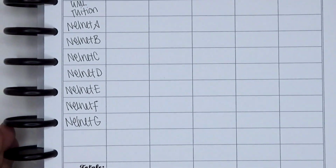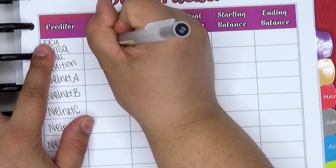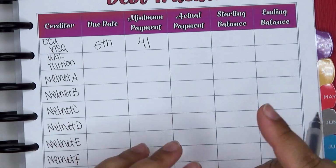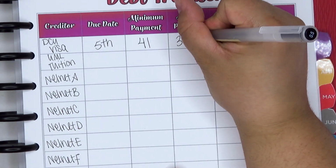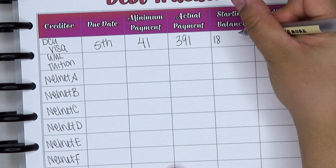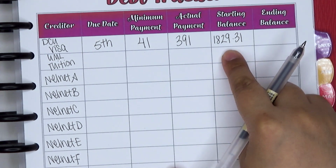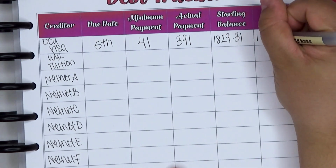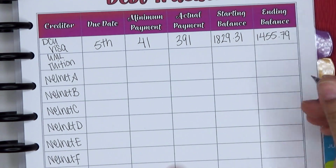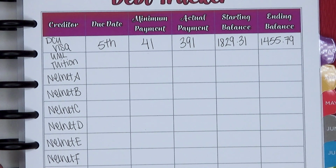So let me just zoom in here so we can see everything. For my Visa card, the due date is the 5th and the minimum payment is $41. With that snowball payment and the minimum payment combined, I was able to make an actual payment of $391. The starting balance on that card was $1,829.31. That's what we walked into February with, and we walked out of February with $1,455.79.